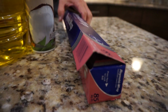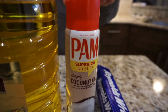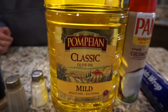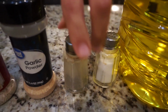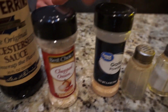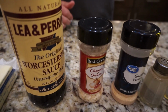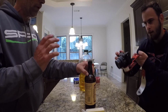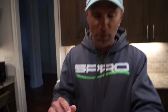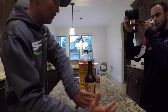All right, first off, aluminum foil. Everybody's got that. Second, cooking spray. You could live without this, but it makes life a little easier. Third, we've got olive oil. Everybody's got that. Good old salt, good old pepper. This is garlic powder. And these are onion flakes, kind of chopped onions. You can also make do with just onion salt, that's fine. Then we got Lee and Perrins Worcestershire sauce, definitely the best Worcestershire sauce. You can go with cheaper varieties, but Lee and Perrins is the best, trust me. And then also optional is butter.